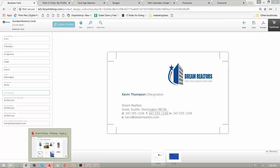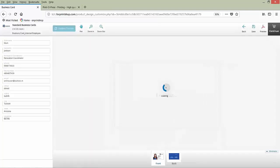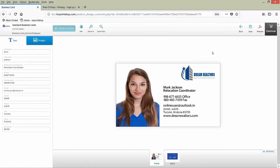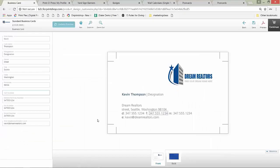And this is the business card of an internal employee, where I have logged in as Mark. If I click on this business card, it has a different format. It has a picture on it. So automatically the picture of the internal employee as well as all the details will be auto populated. I have logged in as Mark, and his picture and information is auto populated. So this is an example of how they are able to differentiate offerings for their external agents and internal employees.